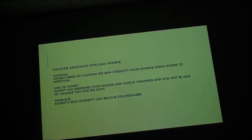John has presented with fatigue and muscle weakness and will not be able to manage his hygiene on his own. A potential problem of this is that his skin integrity can become compromised, and so the nurses should give assistance with daily hygiene so that the patient maintains his skin integrity, as poor hygiene can open the doors to infection.